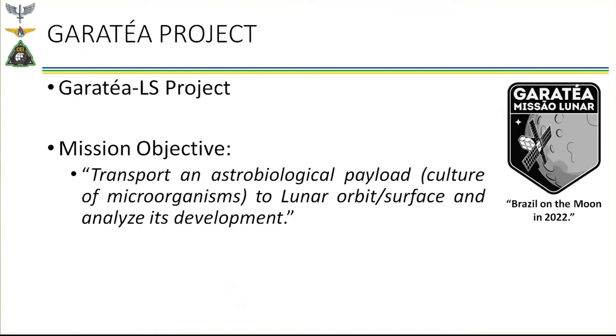From all of the projects, I chose to work with Garatéa LS because it's still on the concept level, and it would be a good way for me to learn model-based system engineering, learn Capella, and to use it on a real space mission. The objective for this mission is to transport an astrobiological payload, which can be a culture of microorganisms, to lunar orbit or surface and analyze its development over the time of the experiment.